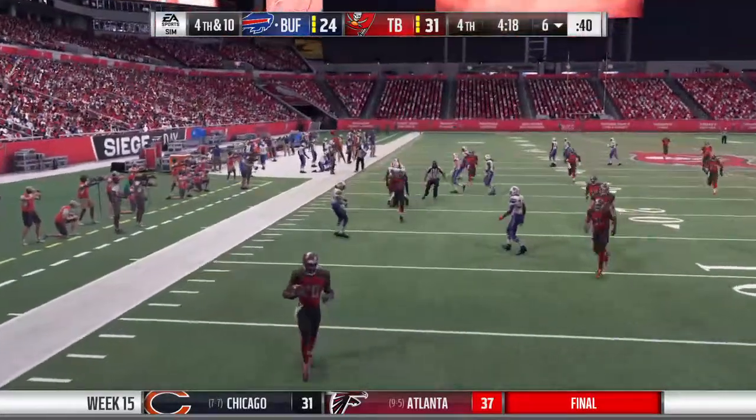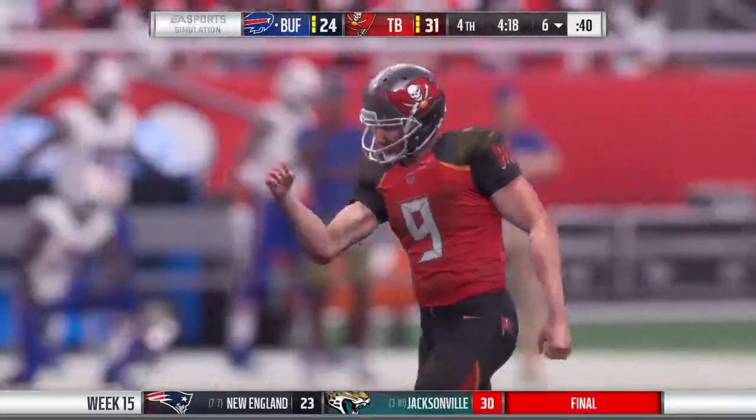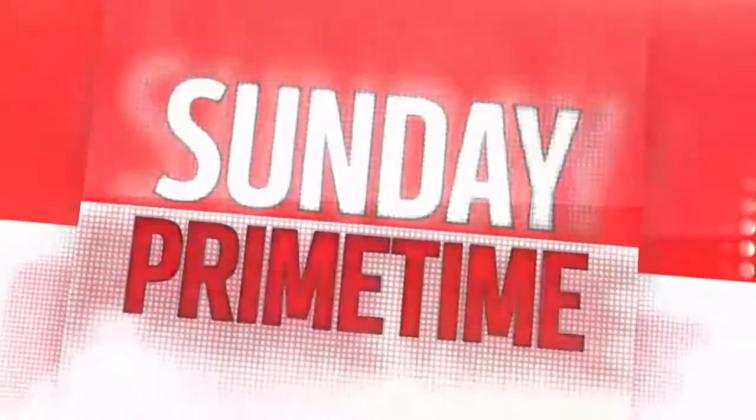And great special teams work here. This is knocking on the door of the 5. They'll spot it at the 6-yard line.